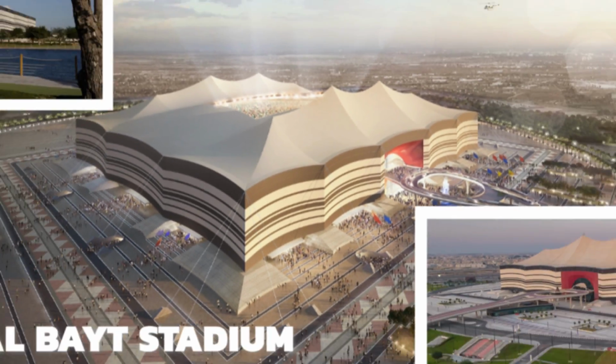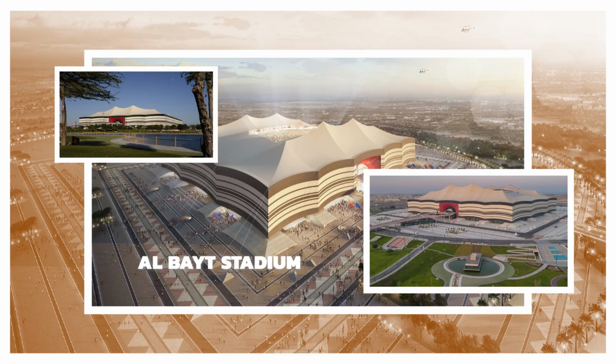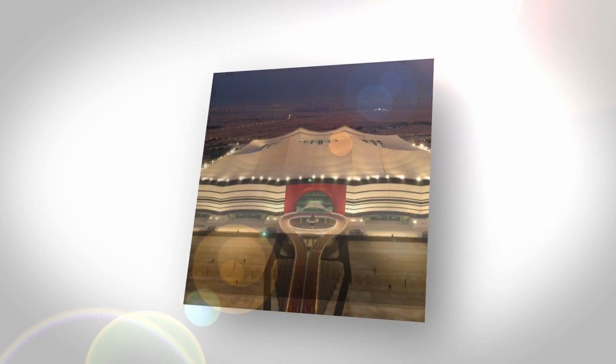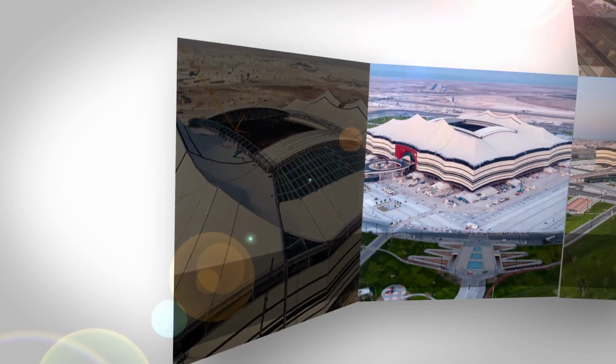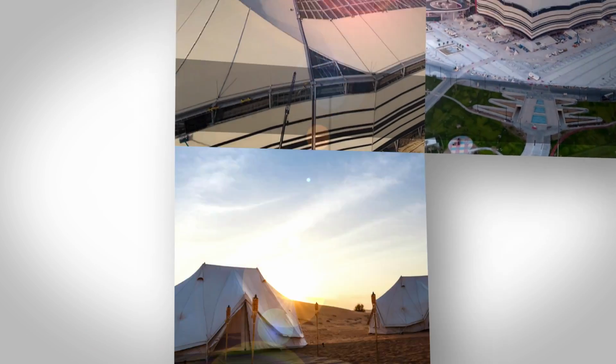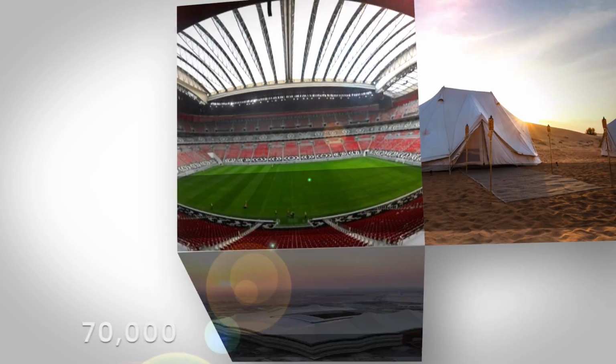Number 6. Al Bayt Stadium. Modern engineering and architectural models are frequently the most beautiful, but nothing stands out as much as those that can incorporate them while still keeping a nation's own culture and identity. Both the local Qatari population and tourists from across the world could enjoy the Al Bayt Stadium. The stadium, which was constructed to the highest of international design standards, has a capacity of 70,000 people.